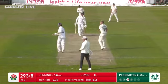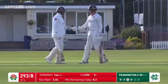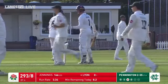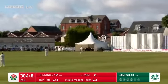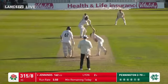Pennington to Jennings, hammered away, back over the bowler's head, down towards the boundary. 1 bounce for 4 to bring up the 150 for the Lancashire captain. He does like batting here. Chipped away 8 wickets and looking for a 9th now. Jennings, he's going to ramp this over his shoulder, down towards the boundary, and it's 6 more. That's Lyndon James with 3 of the wickets.